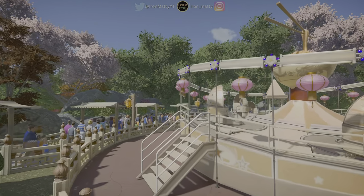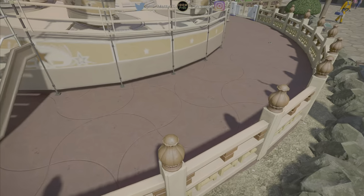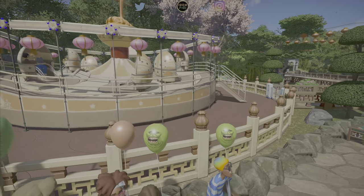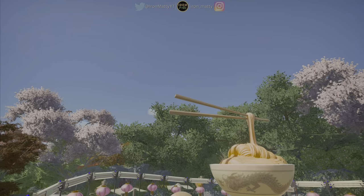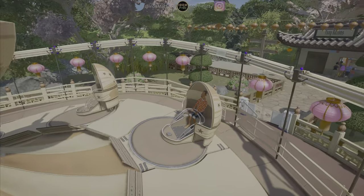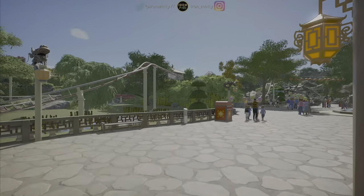I like how it's nestled away back here with the rocks and the foliage just working around, and then this fence that comes the way around. Nothing too flashy, nothing too fancy, but it really works for the area. Quite fitting with the theme, with the Chinese lanterns coming down. And then you've even put the giant noodles right in the center. Yep, great little flat ride skin. I really like that. We've got the Foxy Balloon Shop just in front of us there.